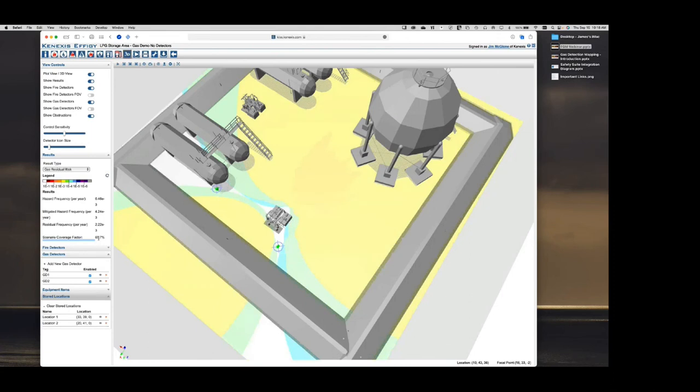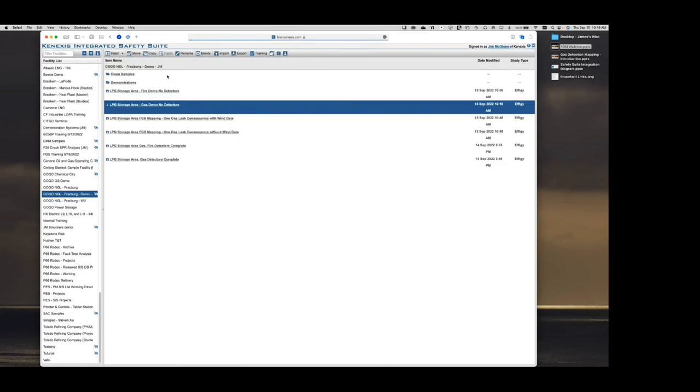Look at that. Now we're at 65.7% coverage. So that's interesting. So probably need a detector over here too. So geographic, in this case, might get me fewer detectors. And I'll just bury my head in the sand and say, I really don't need it.